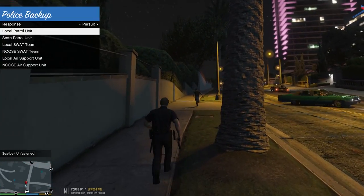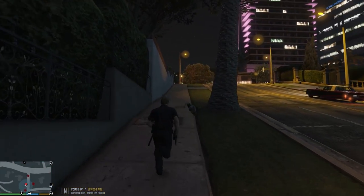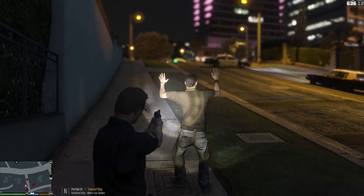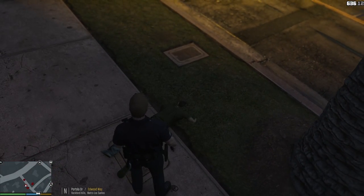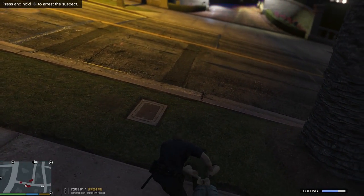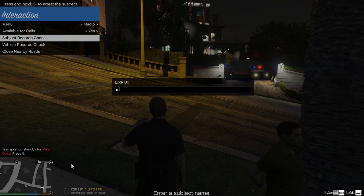Come here. All right, we're in a foot pursuit with this guy. I need backup. Assistance required in Rockford Hills. Need backup quick. Oh, he fell again. Down on the ground. Down on the ground. Police. All right, he's down on the ground. Just give up. That guy sounded like Bill Paxton from Twister. Nowhere to run. All right. We got this one in custody. Mike Oki. Okie dokie.